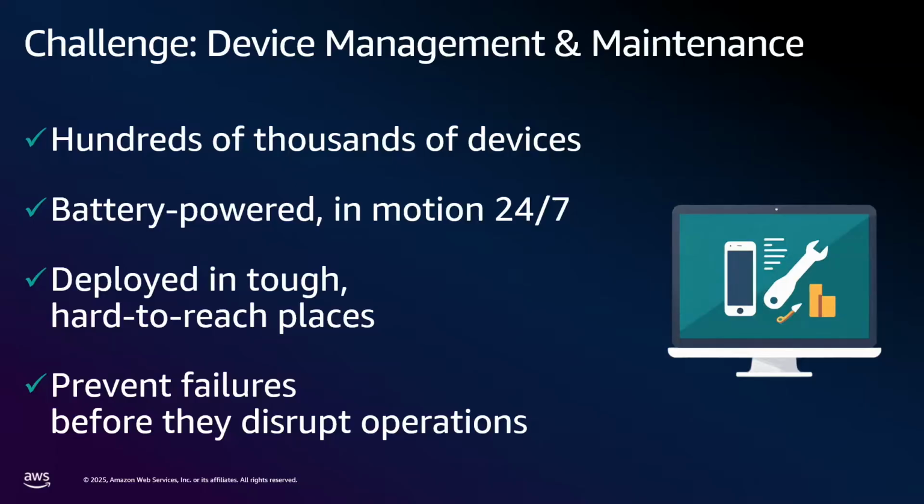Another thing, as I just said, we are using hundreds of thousands of devices in our logistical network. Some of them are attached to roll cages, some are attached to electrical vehicles, or some are attached to other kinds of devices. So it's also very common for those devices to be battery powered, which means they need to always have sufficient battery.